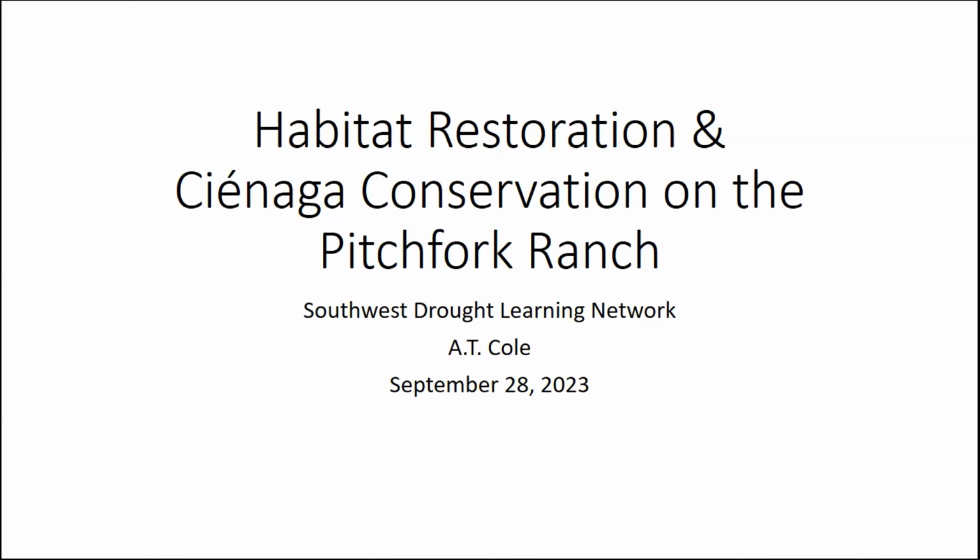So we bought this ranch, and this ranch has a cienega on it. And we didn't even know what a cienega was, but depending on who you asked, there were many hundreds, if not thousands, of cienegas in the Southwest before the Spanish arrived. And today, over 95% of cienega habitat is lost. So we have one of the few remaining restorable cienegas on the Pitchfork Ranch, and about 2 miles of a 48-mile-long water course, Pearl Cienega, runs through the Pitchfork Ranch.